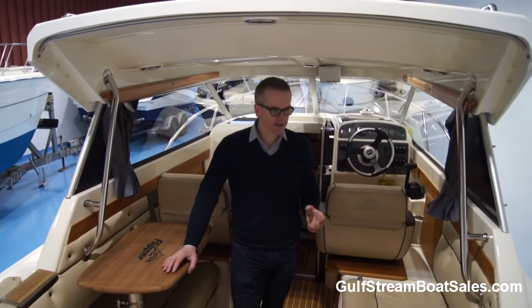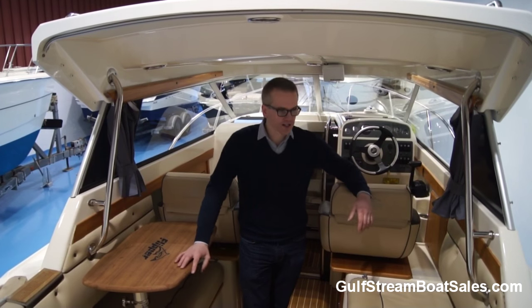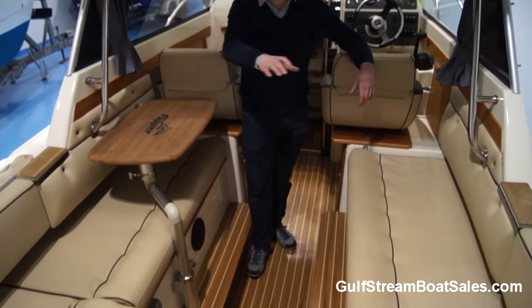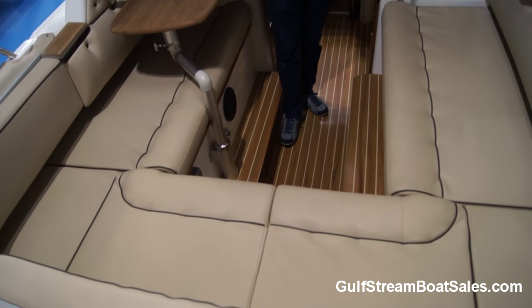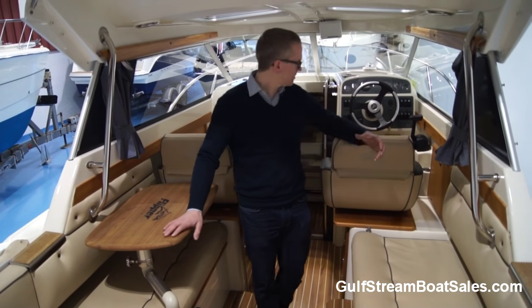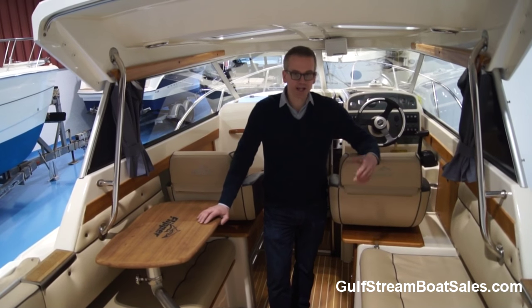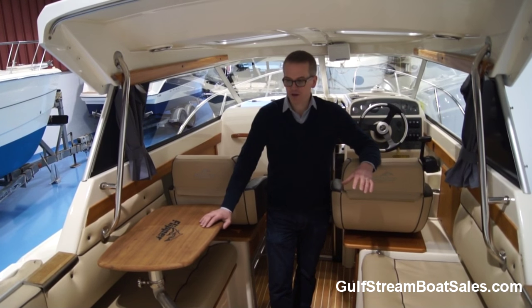So the boat is 23 feet long and just under 8 foot 6 inches wide. This rear lounger seat layout makes full use of the width of the boat. It's easily big enough to accommodate probably 6 adults. I think the boat is CE rated to carry 6, category C, so it's coastal use up to 6 passengers. There's loads of seating in here for that number of people.